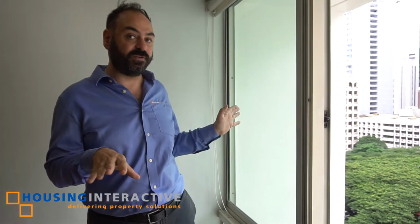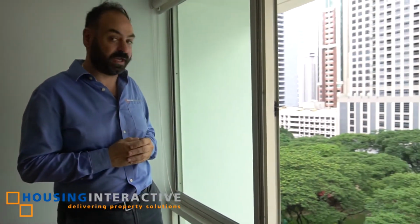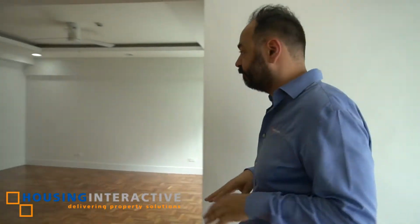Three bedroom condo with an excellent view on your left. We are actually across the park. As you can see, this condo has been fully renovated from start to ceiling. We are basically in a very, very bright condo.